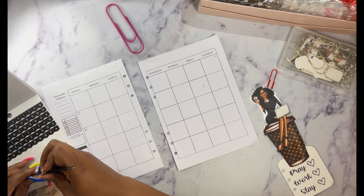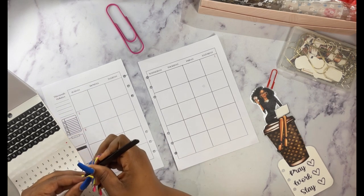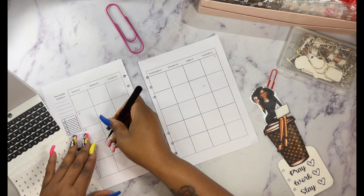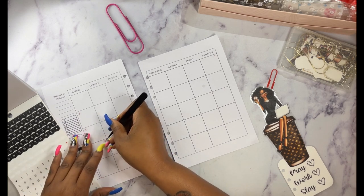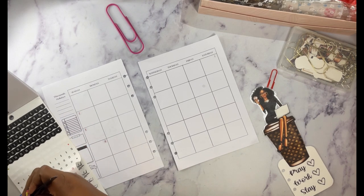It's kind of hard getting them on. And I don't even know why I'm putting it in that corner right there, because we go to this corner. And I'm looking at it like it was looking funny, but that's why.